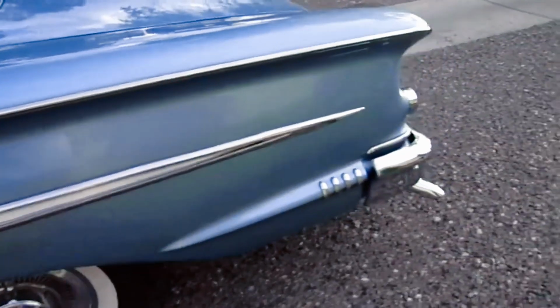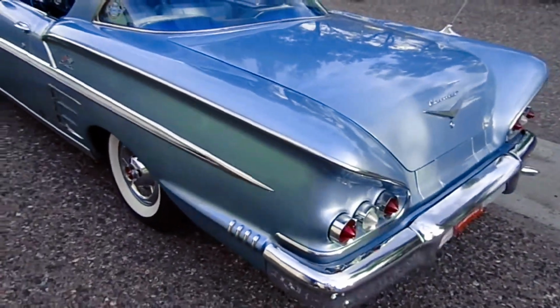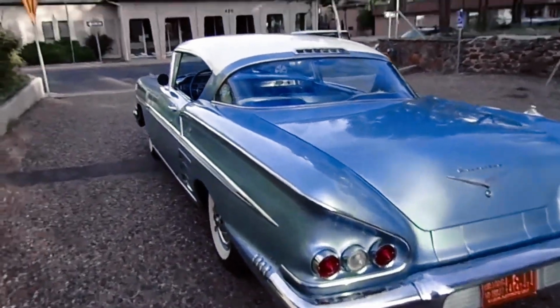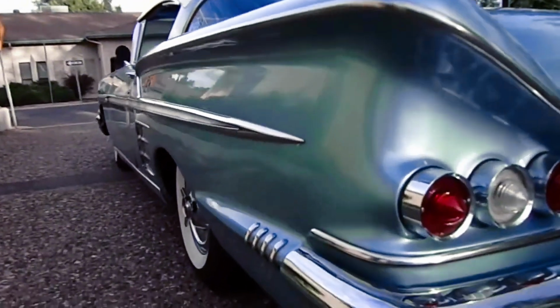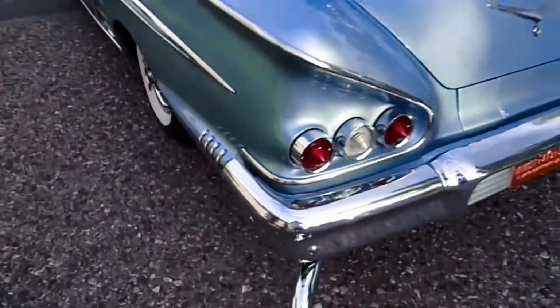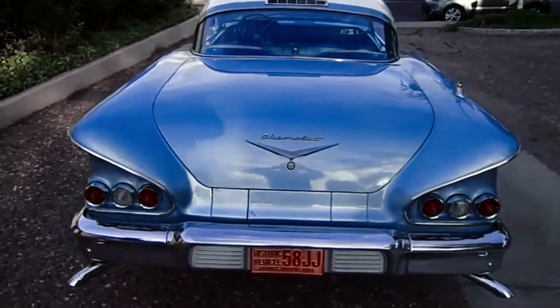The Impala was built on GM's new X-Frame chassis, which allowed for a lower overall profile but sacrificed rigidity and safety. The car's weight, well over 3,500 pounds, combined with soft suspension tuning, resulted in sluggish handling and less than ideal road manners.